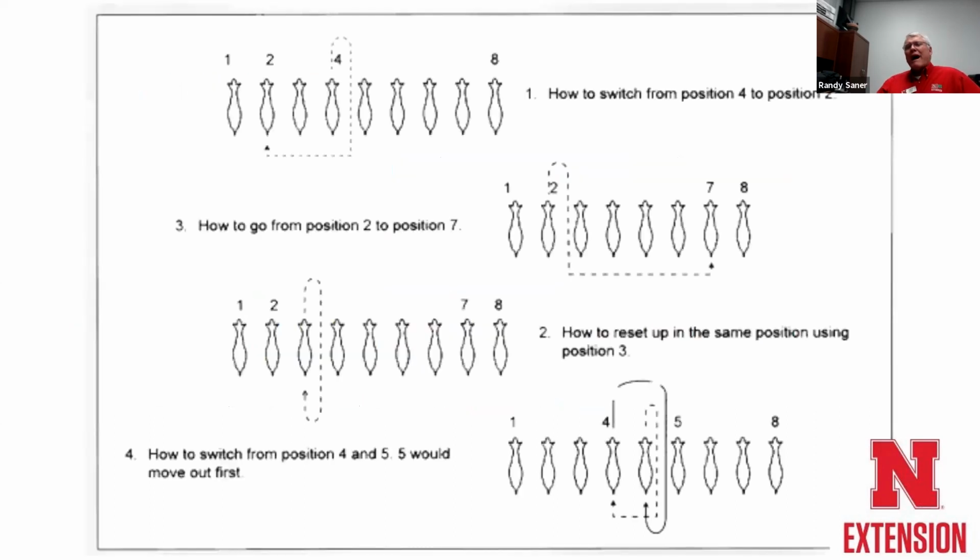Talk a little bit about how to switch positions. So here we have a goat switching from position 4 to position 2. You can see he goes out front, turns around, comes back, goes back in. If we look at how to go from position 2 to position 7, you can just see that's another way. These are ways you can switch positions, and it's a proper way to do it.